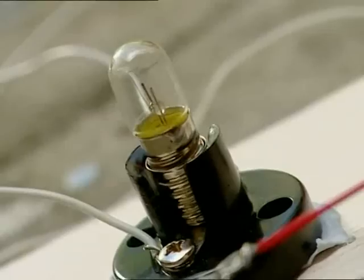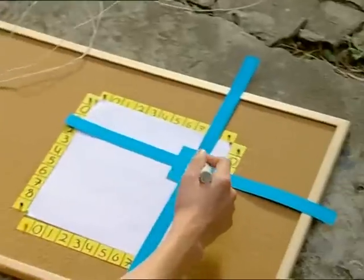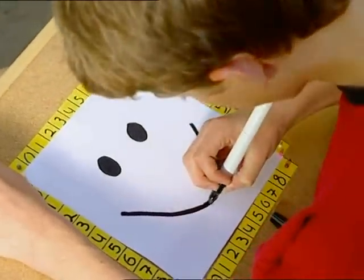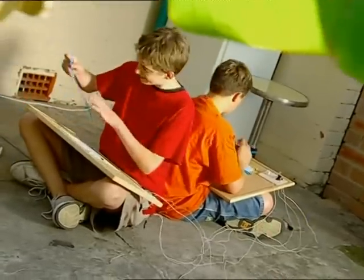When I hit part of the image I'm sending, I'll switch on the bulb. All Blake has to do is color in the square using his scanner. Before long, the picture will be revealed. Okay, now that's clear, let's give it a go. I'm going to send this smiley face, which should be happily received at the other end by Blake.